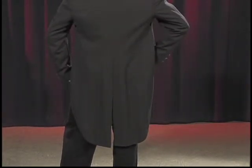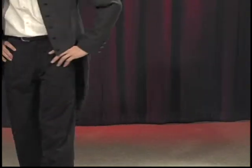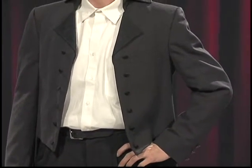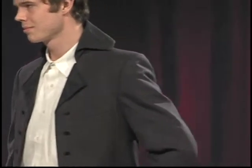So when it turns around, people ask, how do you tailor that coat? It's like, well, I'm not telling you my secret. I'm just magic, that's why they pay me. So all the detail work was in the front. There you have it. That's that one.